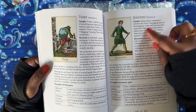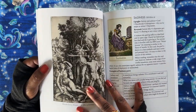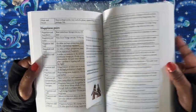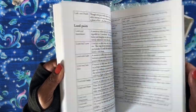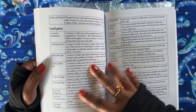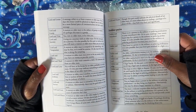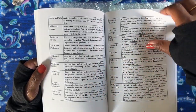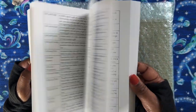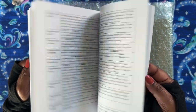It looks like we've got upright and reversed, and then some examples of pairs on the page where you read the card. And then in the back, I noticed there's more pairs. There's lady pairs, lots for lady, lots for lord. It looks like they've paired every card with another card and given an example of what it may include or what it may indicate. That's cool, and it goes on and on for all the cards.